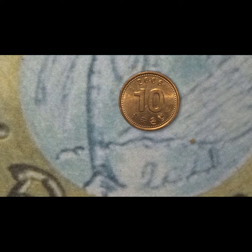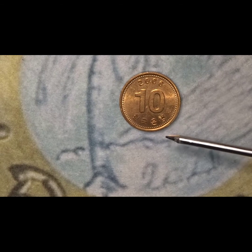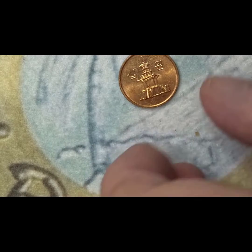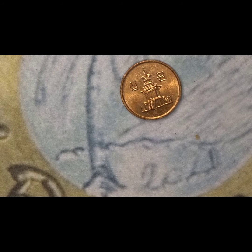Right, this is a South Korean coin and it's called a 10-won. It was minted in 2006, and on the obverse here we have the value, we have the year, and we have some Korean writing. I'm not sure what that actually means, I've got to be honest with you. And on the reverse here, whoops, it looks very much like some of the Thai coins, but it isn't. This is actually South Korean, and it is the pagoda at Dabotap, and that's D-A-B-O-T-A-P. The mintage of this coin from 2006 is 109,200,000.